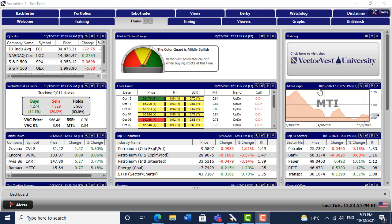If it stays like this until the close, so the short-term trend of the US market's been up for 3-4 days. All the other measures of the trend are down, but certainly that green light showing that the price of the VectorVest composite is up day over day and week over week would be a welcome sign that the bottom maybe is in. So VectorVest advocates caution when buying stocks at this time.